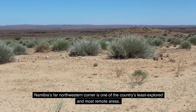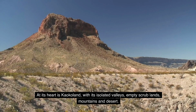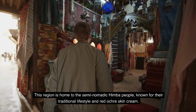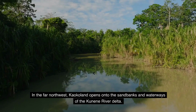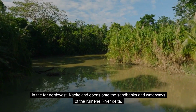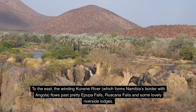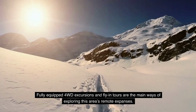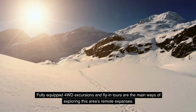Kaokoland. Namibia's far northwestern corner is one of the country's least explored and most remote areas. At its heart is Kaokoland, with its isolated valleys, empty scrublands, mountains and desert. This region is home to the semi-nomadic Himba people, known for their traditional lifestyle and red ochre skin cream. In the far northwest, Kaokoland opens onto the sandbanks and waterways of the Kunene River Delta. To the east, the winding Kunene River, which forms Namibia's border with Angola, flows past pretty Epupa Falls, Ruacana Falls and some lovely riverside lodges.